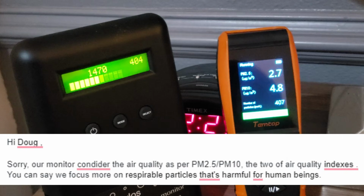Hi, Doug. Sorry, our monitor considers the air quality as per PM2.5/PM10, the two air quality indexes. You can say we focus more on respirable particles that's harmful for human beings.